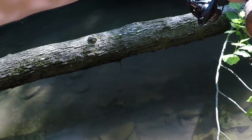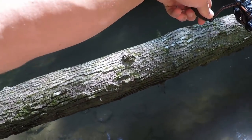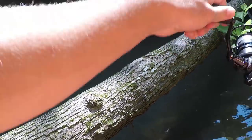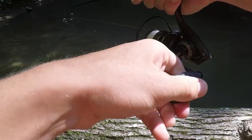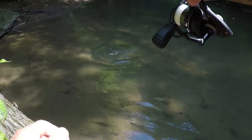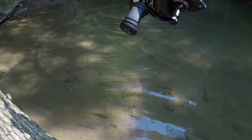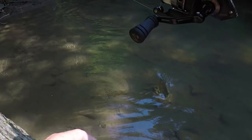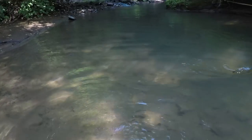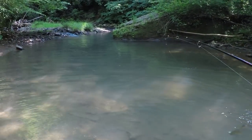I got it. Oh my God, guys, I got it. Oh my God, guys. Loosen up the drag. Guys, it's a big trout. It's a big trout. Holy cow, I don't really know what's going on yet. Holy cow, that's a big trout, guys. I'm not sure what my plan is. Did not expect to catch one that big in here.